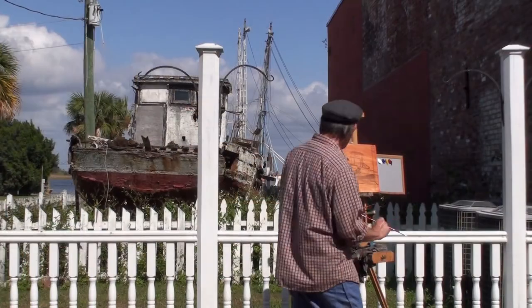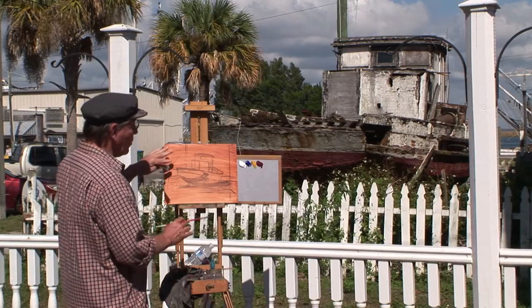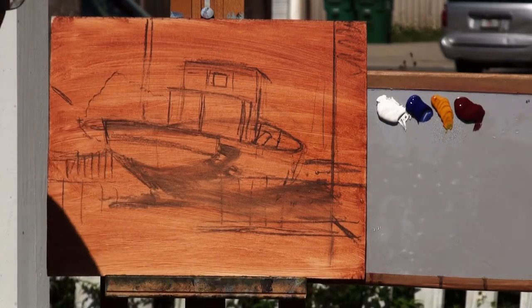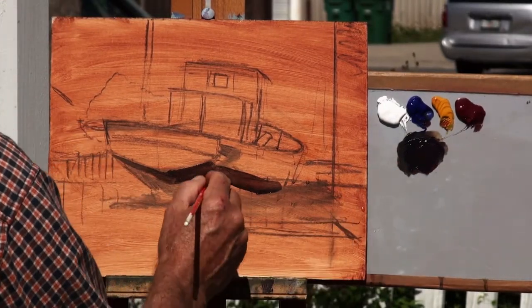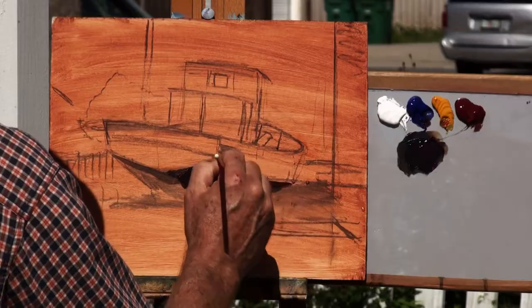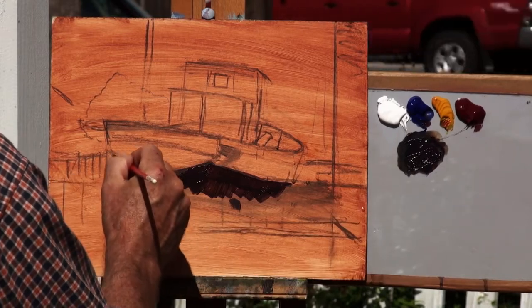I'm going to start with my dark colors, my dark values. Although I could, in this case, start with a lighter sky, I think, as a general rule, I like to start with the dark values first. One nice thing about using so few colors, I don't have all these choices to contend with. I only have three colors. Usually I can mix what I need with these three colors.